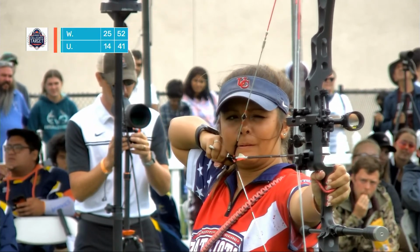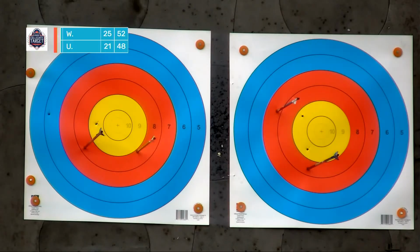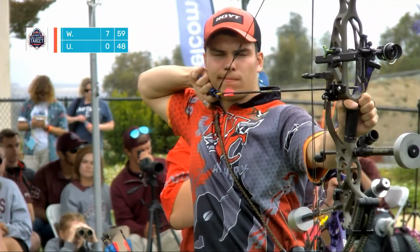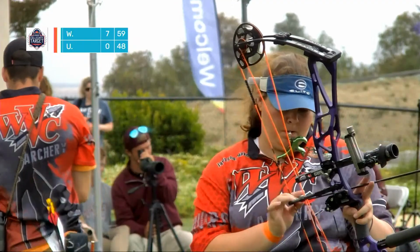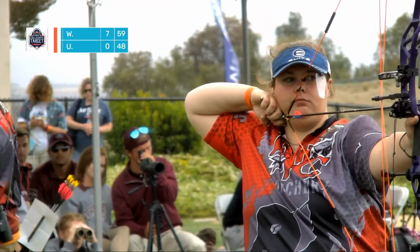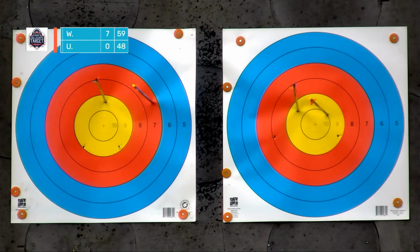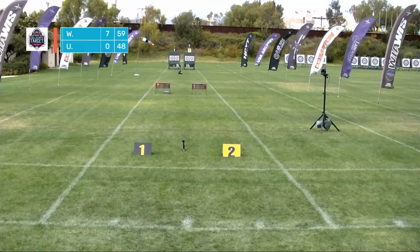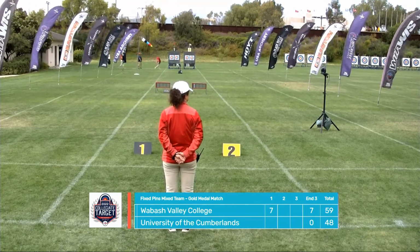Madison, last shot for Cumberland's here. A little bit out left. Wabash has 30 seconds left for these last 2 arrows. Ooh, good 10 there from Clay. Just need another decent shot here, and should take an even further lead, I believe. Currently, max score after this arrow is going to be 80 points for each of these mixed teams. Let's see how these teams fare out. Yep, you can see the judges and the advocates coming in down there.